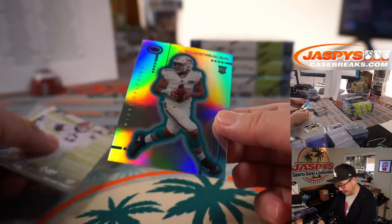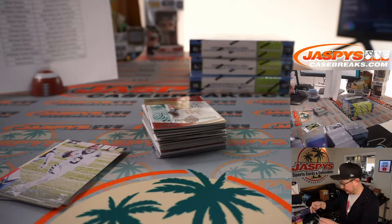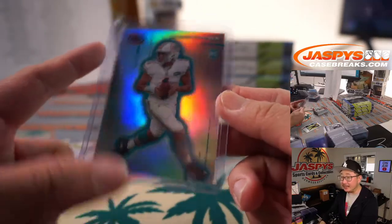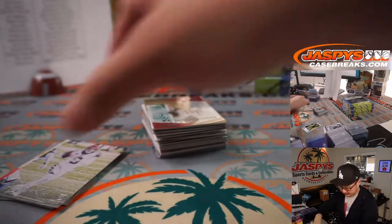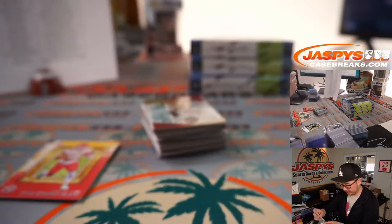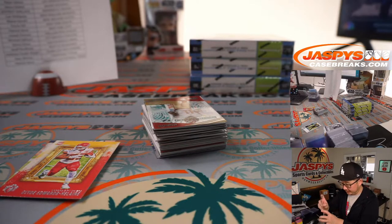There's another Tua. Wow. Dolphins side. And then Joe Burrow here, too. Excellent. So there's Tua. This is the Dynagon design. Here's Joe Burrow Luminance, which I think looks really sharp. That'll be for Craig. All of these add up, of course.